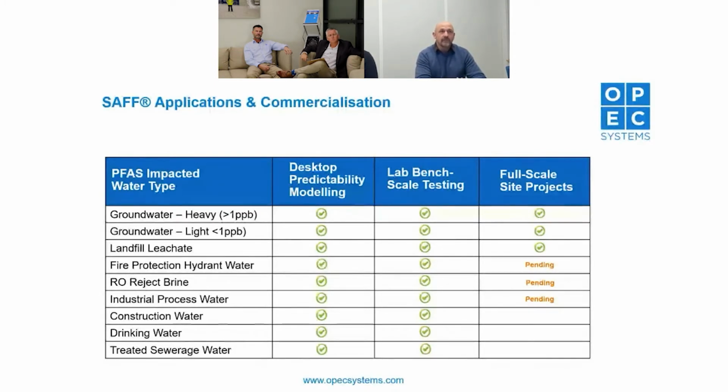We've got landfill leachates that we've done. We've got hydrant waters that we've tested, RO rejects, the brine from RO, which obviously contains a lot of PFAS. Various industrial process waters, construction, drinking, treated sewage. So we've done those, applying the predictability model for them for various clients. We've done lab scale bench testing across all of those. And bear in mind, we're not just doing bench testing here in Sweden. Helena's done about 20, but we've also been working with the CDM Smith guys at their Bellevue lab and done a bunch of sampling over there with Zoom and the team. And back here in Australia, we've also got the teams at Macquarie University and the University of New South Wales, who have been doing more testing for us.